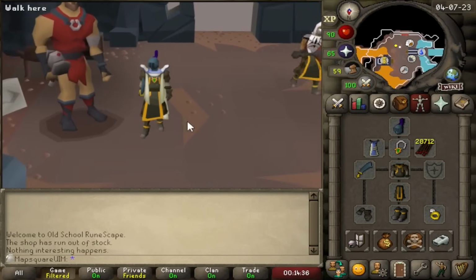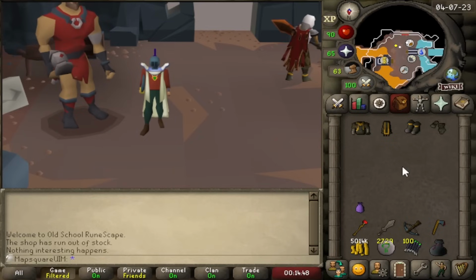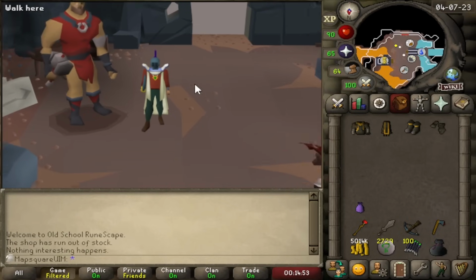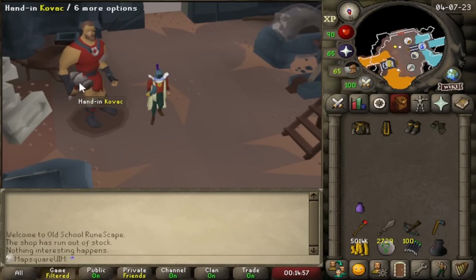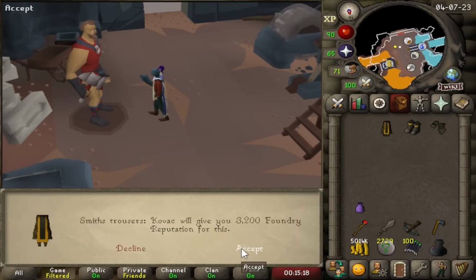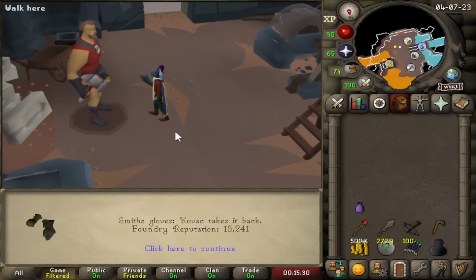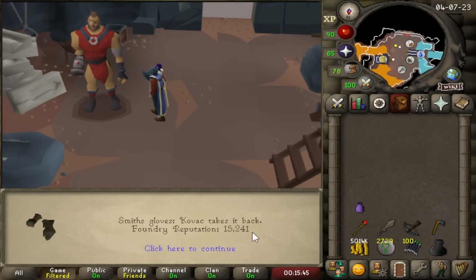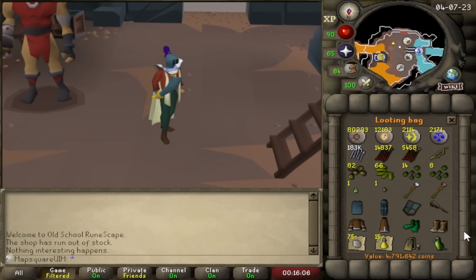But before I do that, I'm going to take off my smith's outfit and resell it to Kovac. I'm done with Giant's Foundry and smithing training for a while, so I won't need this anymore. And you can sell back most of the items by using them on Kovac, and he will give back 80% of the reputation points that you bought it for. So that's 3200 for the body, 3200 for the legs, 2800 for the boots and 2800 for the gloves. And I end with 15k reputation in my name, which is actually enough to buy the outfit back if I ever want to. Now let's get my inventory sorted for the next grind.